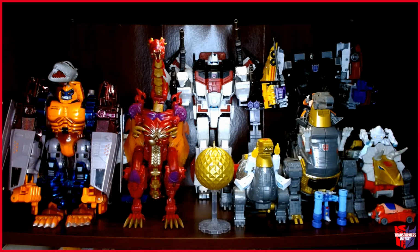And yeah, so you see where I'm going here. It's like all my favorites are kind of just in there, and they happen to be some of the larger figures, which makes perfect sense. What you can't see is on top of this shelf is Omega Supreme, also from the War for Cybertron. But it's just spectacular figures. Definitely all of them winners.